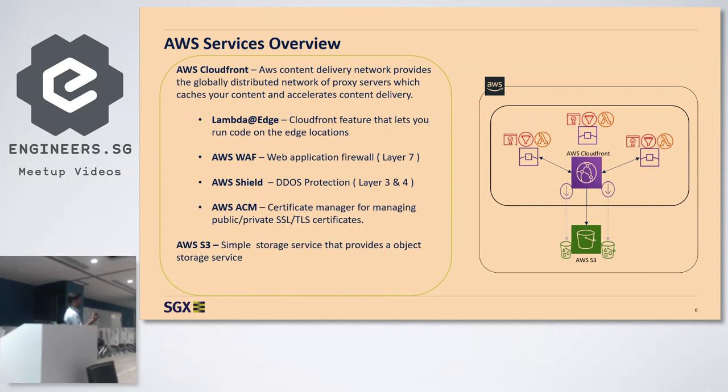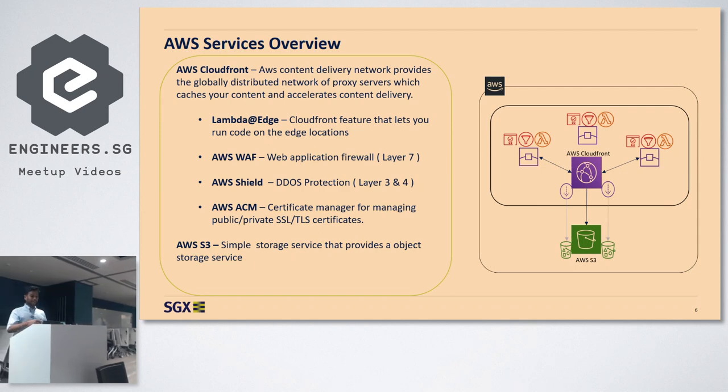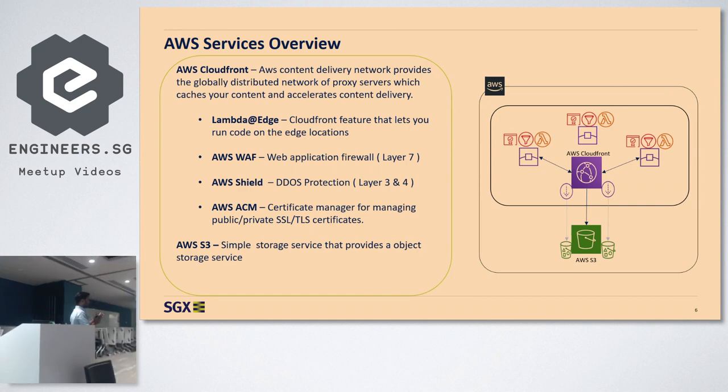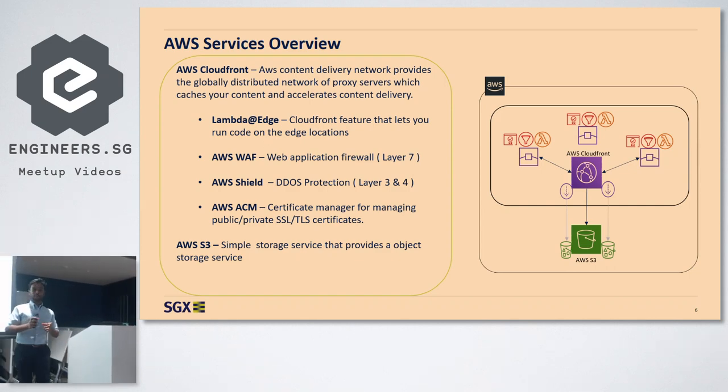These are services which you implement separately and integrate with CloudFront to provide a comprehensive solution. Lambda Edge lets you run code in the edge locations. If you think about it, Lambda Edge lets you run containers in all the POP locations, and the number of POP locations we have globally in AWS is quite a lot. That is the scale it provides with Lambda Edge. And WAF is a layer 7 firewall.